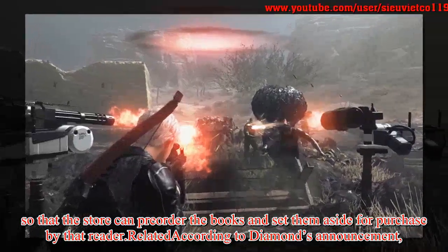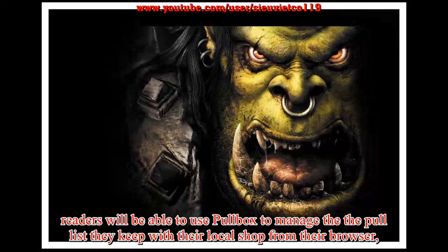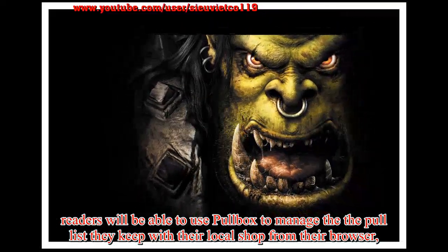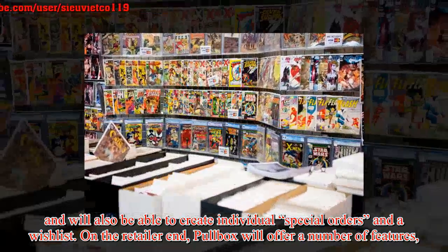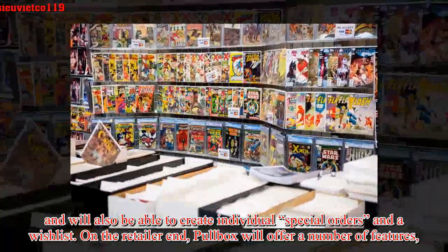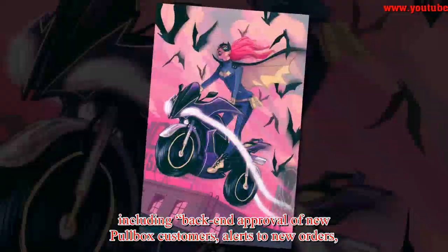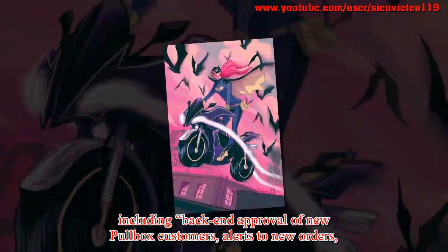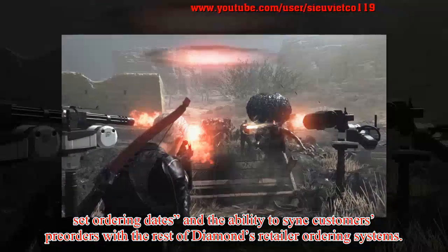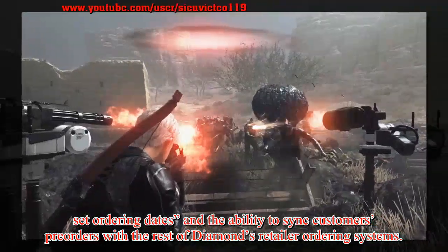Related, according to Diamond's announcement, readers will be able to use Pullbox to manage the pull list they keep with their local shop from their browser, and will also be able to create individual special orders and a wish list. On the retailer end, Pullbox will offer a number of features, including back-end approval of new Pullbox customers, alerts to new orders, set ordering dates, and the ability to sync customers' pre-orders with the rest of Diamond's retailer ordering systems.